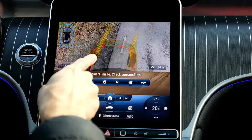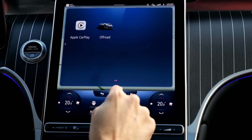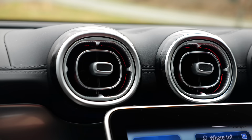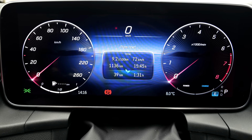Here, once again, close up how I control the temperature and the main infotainment system. This is the map. It's somewhat also responsive, yes. And then you can go to the main menu like this. Good overview actually, and Apple CarPlay or Android Auto is also available wirelessly. Only thing that is cool here with the vents, you have this feature that the air vents turn red or blue depending on the color changes. Digital instruments, but we can also see the consumption, 9 liters per 100 kilometers for the GLC, 26 MPG US, 31 MPG UK there would be.